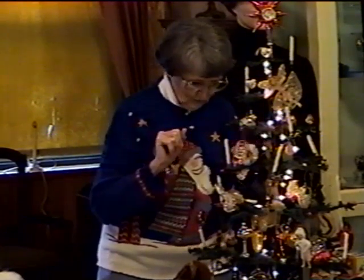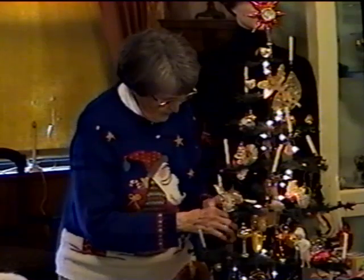Now the birds on the tree, if your bird clip opens to the back, you have a very old bird. The new birds open to the front. So that's how you can tell sometimes if you have an old bird or a new one.